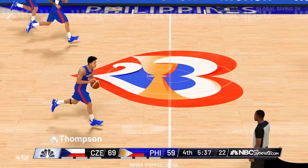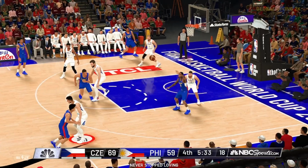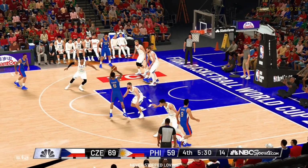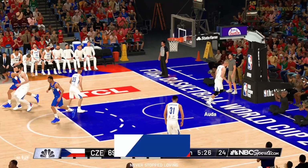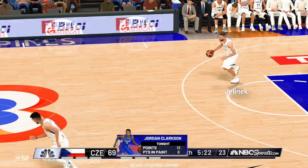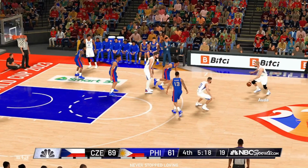Trying to claw their way back into this. And the best way to do that, minimize your mistakes and take good shots. Here's Clarkson. And right on target. That one's good. Clarkson's got 4 points now in the quarter. Clarkson's got pretty good numbers from the floor, shooting 6 of 13.